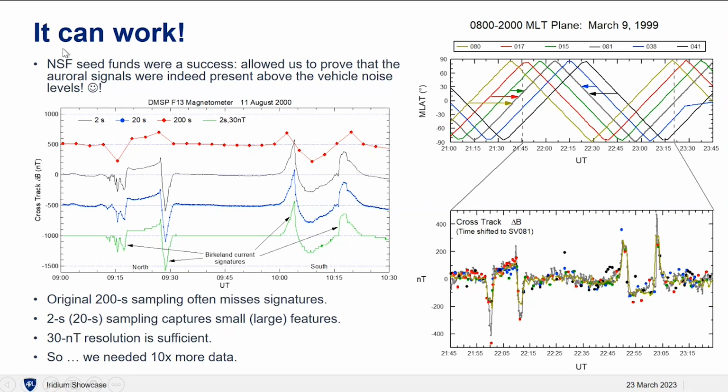And it was enough so that I could demonstrate that it could work. This is data from the Defense Meteorology Satellite Program, and you can see these are the perturbations you sort of expect to see, one way on one side and over the polar cap like this. This is Northern Hemisphere and then Southern Hemisphere. But the sampling we had from Iridium was once every 200 seconds because it was housekeeping telemetry. And you can see it completely misses things now and then.